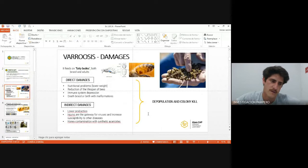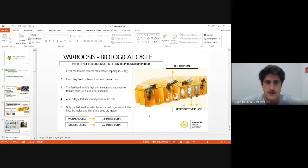Okay, so I was telling you the damages that Varroa causes. It's important to understand that not only Varroa is the problem, but the viruses with Varroa are the trigger of the colony's collapse. So, as a first step, to understand how to control it, we have to talk a little bit about the cycle. We divide the Varroa cycle into, first of all, the phoretic phase, which is the stage that is generally visible for us, when Varroa is on the body of the adult bees. And then they reproduce in the brood cells.